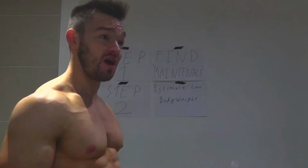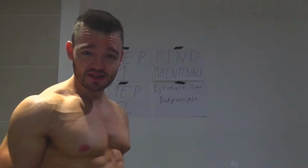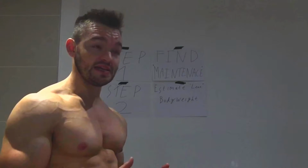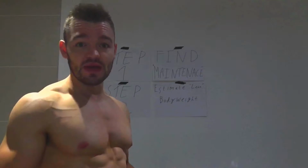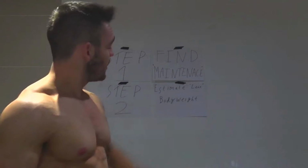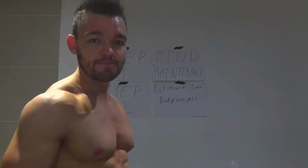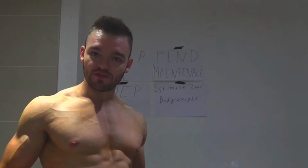So if you're 220 pounds and you don't even lift, then your lean body weight is going to be a hell of a lot different to someone who is 190 but is rocking like 9% body fat. Weigh yourself, and then with that weight, take a look in the mirror and literally estimate your body fat.